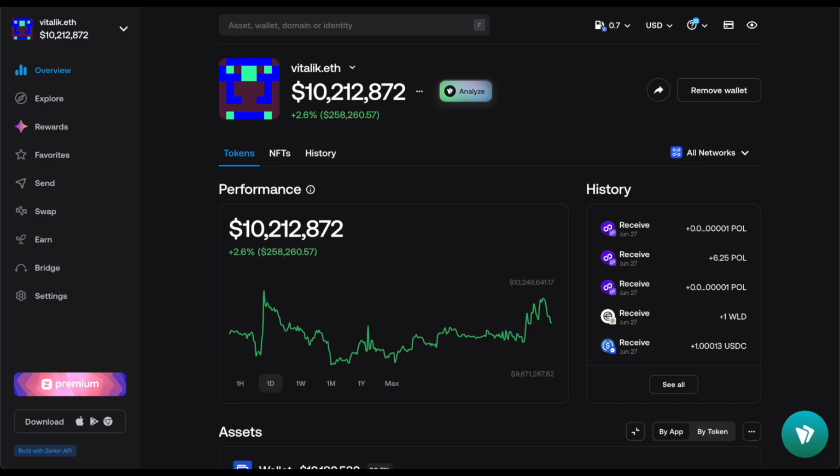So using these tools, you could track the market like a pro, no matter what chain or coin you're following.